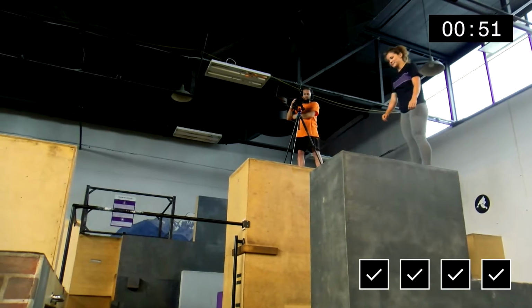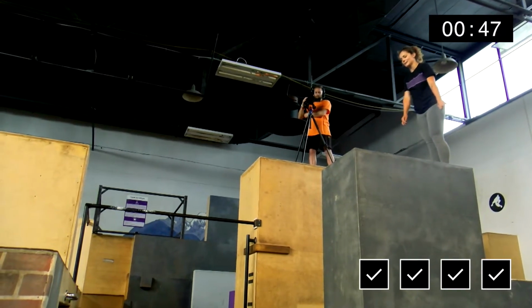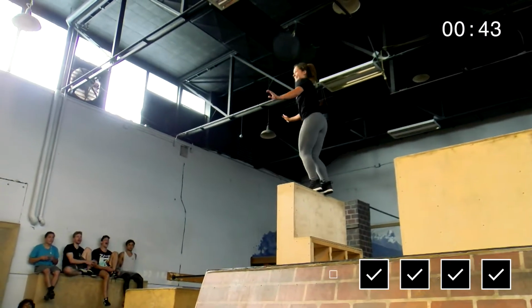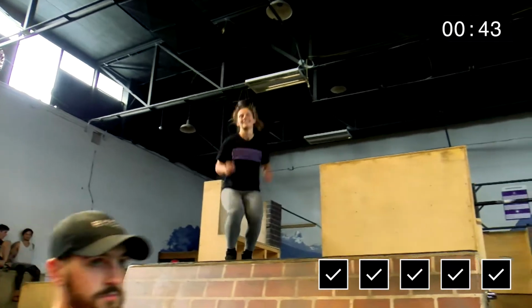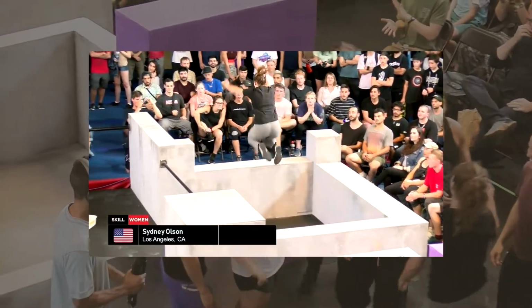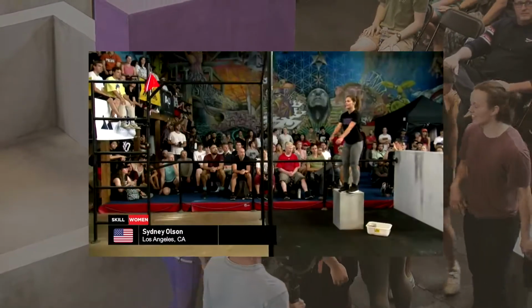And now looking for some love. She's got a whole minute just to hit this one challenge. I think she's got it. And she saves it. All right, that's going to give Sydney the bonus point, the first challenger to complete every single thing. Look at her flash this precision right out of that plyo, no problem.